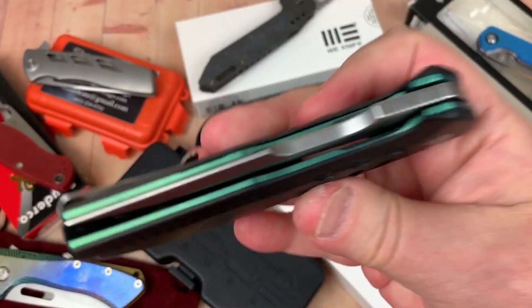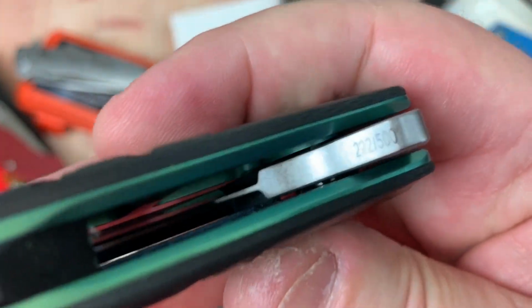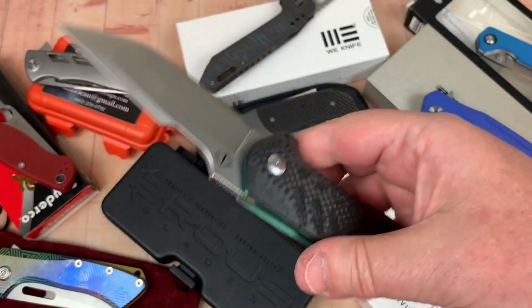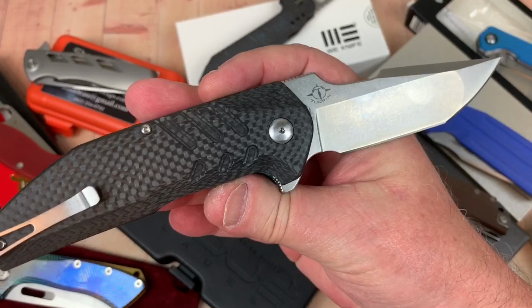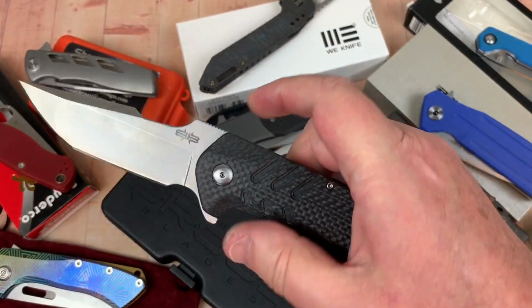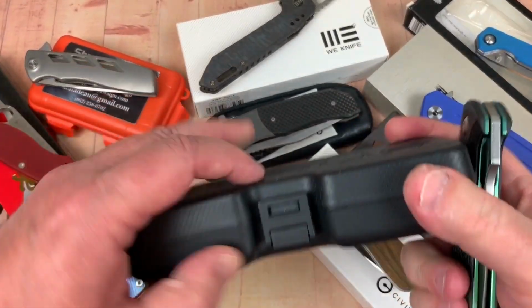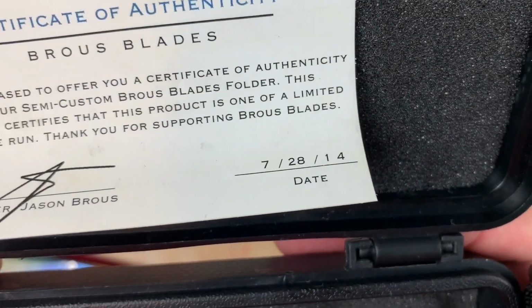Okay, but blades we love, anodized liners. Here's the little information, 222 of 500, carbon fiber. Yes, this is the Turpin, Turpin design, Strife is what it's called, D2. Nice. I mean, they were originally, what, 250, 275, 150 bucks for this, and you get the box with the stuff in it. So here you go. There's your certificate, 7 of 14, 5 years old.